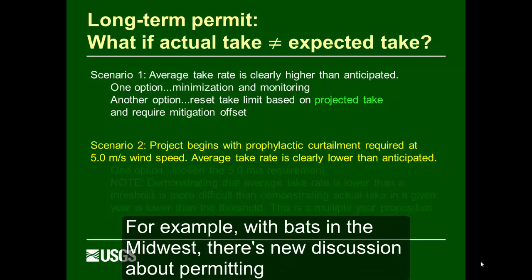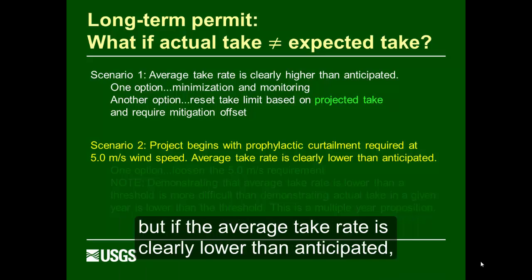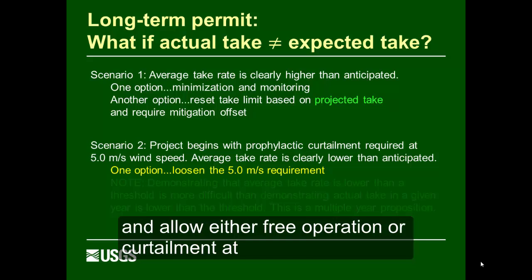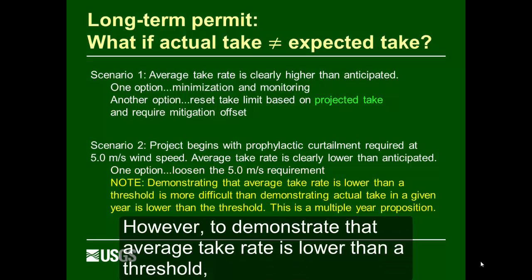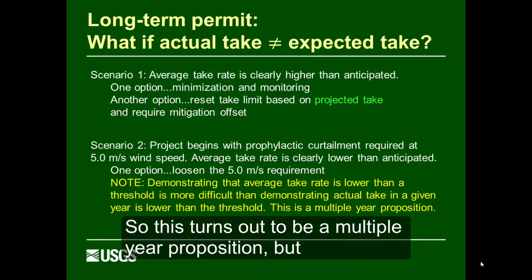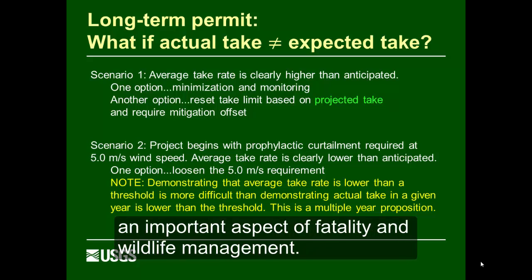Another scenario would be that the observed take rate is significantly lower than anticipated at the start of the project. For example, with bats in the Midwest, there's new discussion about permitting with a prophylactic curtailment required at 5 meters per second wind speed at the start of projects. But if the average take rate is clearly lower than anticipated, one option might be to loosen that 5 meter per second requirement and allow either free operation or curtailment at not quite as extreme levels. However, to demonstrate that average take rate is lower than a threshold is more difficult than demonstrating actual take in a given year is lower than threshold. So this turns out to be a multiple year proposition, but over the course of several years, it could turn out to be an important aspect of fatality and wildlife management.